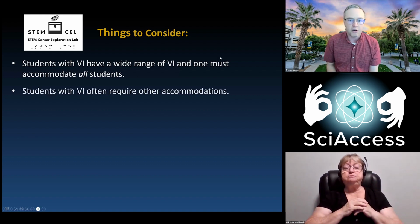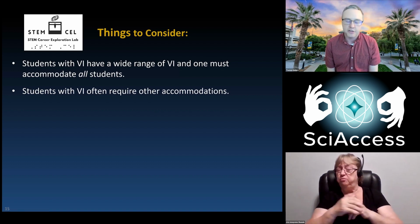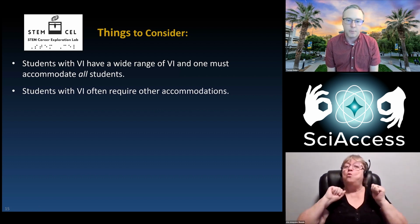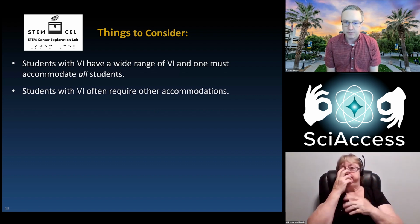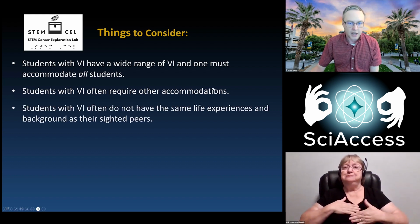Students with VI will often require other accommodations. So again, this just goes back to the first bullet point, which is you want to make sure that you accommodate all students where they are, and just do whatever you can to help them to have as pleasant and enjoyable and interesting an experience as possible.